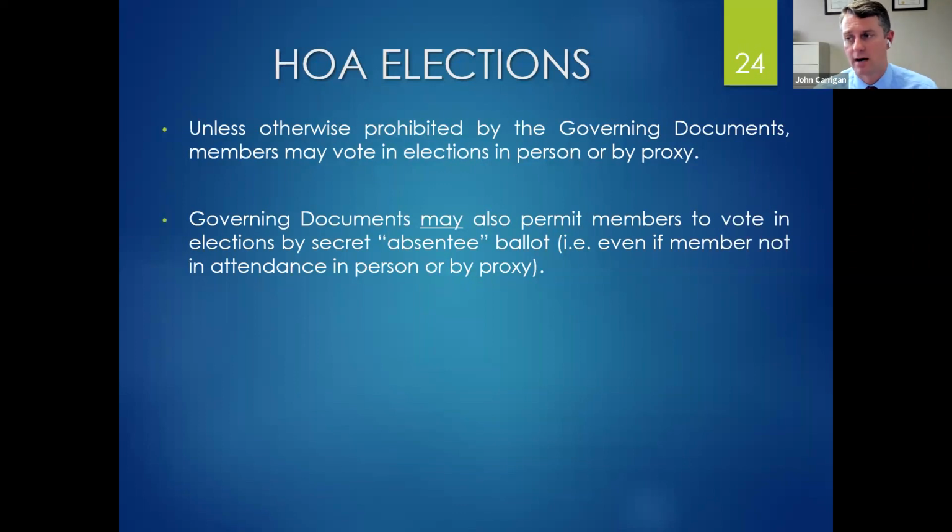Jumping back to the first bullet point, understand that if you cast a limited proxy, that is not secret. There is no secrecy with that. It's an election document. Your name will appear on it because you have to sign it, and it will tell everyone who you voted for. Some clients say secrecy of the ballot is important to us, and there's a way you can amend your governing documents to have what's presented as an absentee ballot. Again, I'll go over that in the next slide. Essentially, it allows you to maintain the secrecy of the ballot while achieving the same results as a limited proxy, meaning people don't have to be there in person to vote.